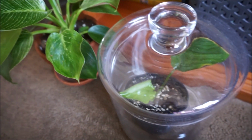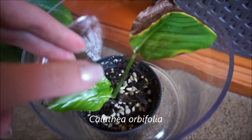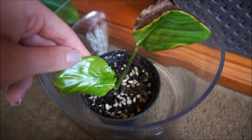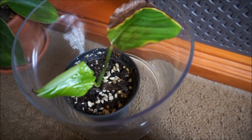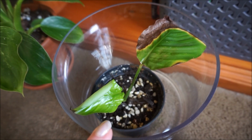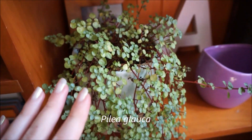And then in here, this is my Calathea orbifolia. I put it in this jar in an attempt to keep the humidity up. I don't know if that's really working. This one just really does not want to survive for me, so I may end up giving up on this plant very soon. Over here, this is my Pilea glauca.